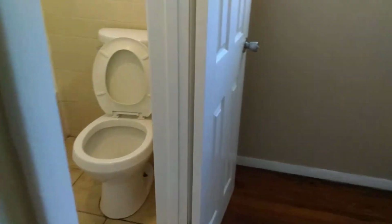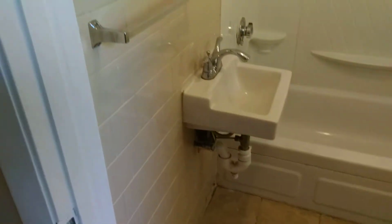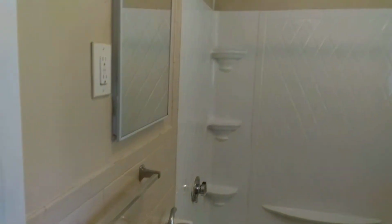And around the corner of the kitchen, we have the bathroom. The bathroom does have tile floor and tile walls, as you can see. Full-size tub and shower.